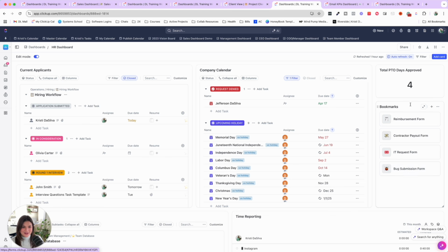But I wanted to mention that as I'm going through this bookmarks, because this is a really great thing to have not only in HR, but also in a team hub dashboard, and then also on individual team member dashboards as well. So then let's keep going through.